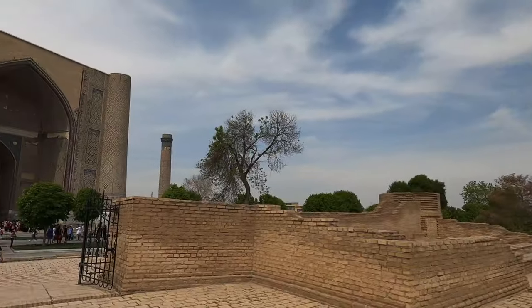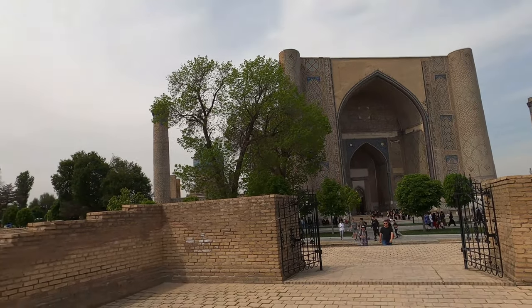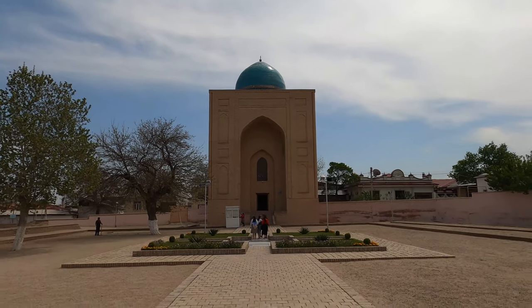And this place is just in front of this mosque. So if you come to the mosque, make sure you check out this beautiful place as well. We are taking more pictures.